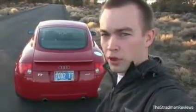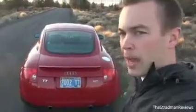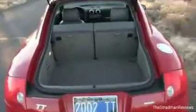The Audi TT Coupe has much more storage than the roadster version. The coupe is somewhat of a hatchback. This rear deck lid opens up. As you can see, there's quite a bit of space for a car this size. The spare tire can be found right under here.